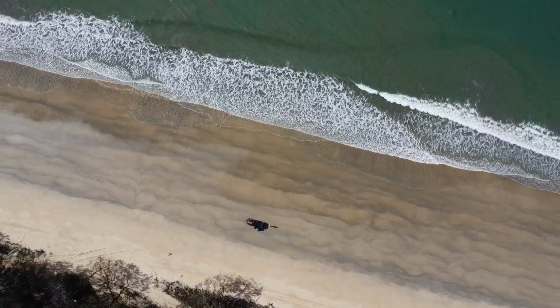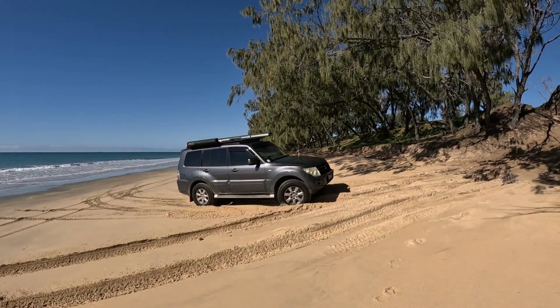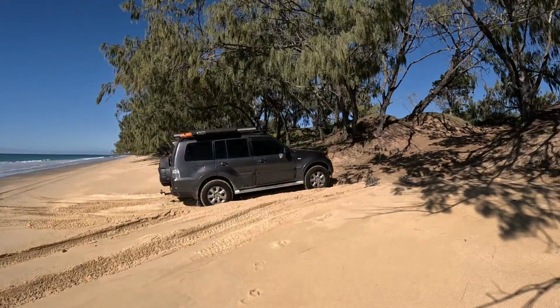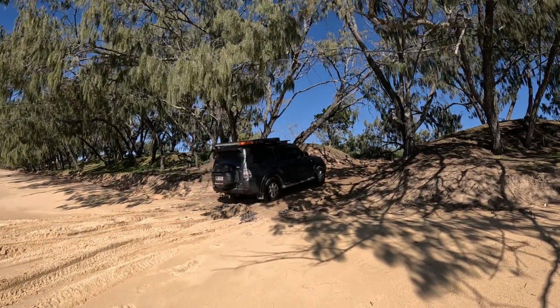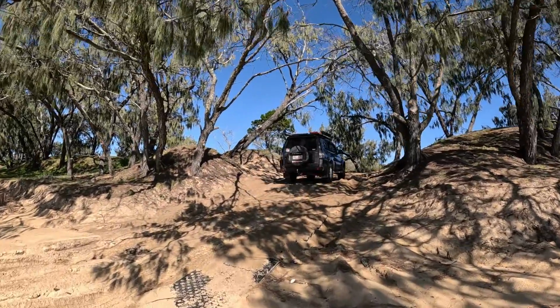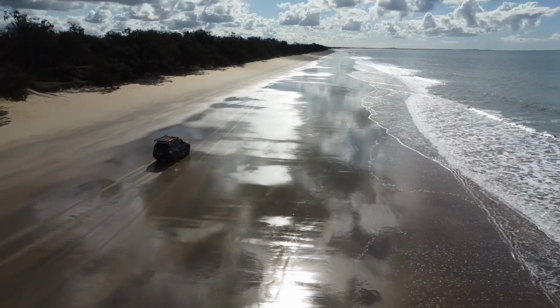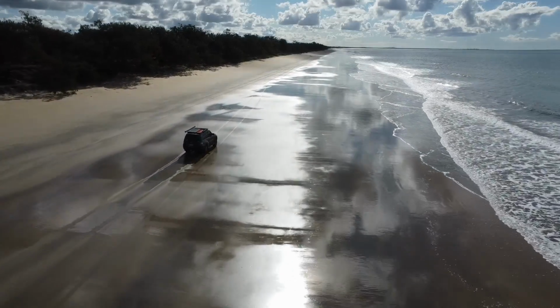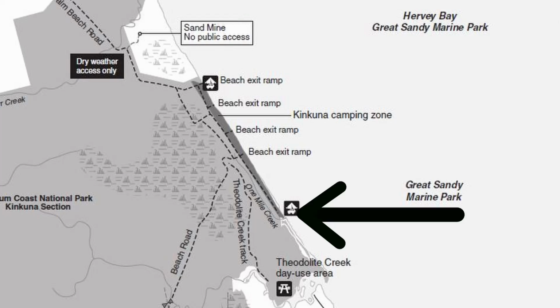Additionally, avoid driving too close to the dunes, as this is where the sand is the softest and the most difficult to navigate. Be mindful of other beachgoers and wildlife, and maintain a safe speed to prevent accidents. There is more than 10 kilometres of Kinkuna Beach that you can drive up and down from around Kuna to the entry point of Cannonball Creek.